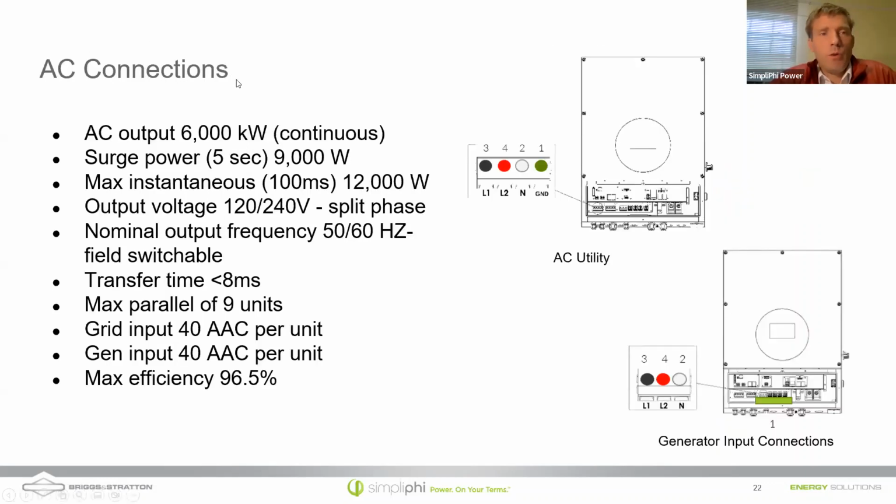AC connections. So we've got AC connections, we've got built-in connections for generator input, we've got built-in connections for generator start, but those AC connections are shown here. This is a 240 volt split phase inverter, right? Which just means you have 2 legs, leg 1 and leg 2 of 120 volts each coming in, making 240 volts between those 2 legs. We're all familiar with that. Here in the Americas, we've got the neutral and then the ground connection here at the inverter.